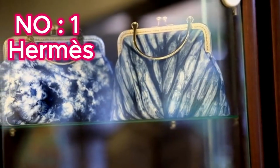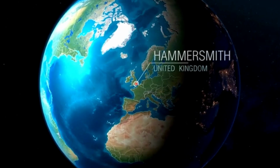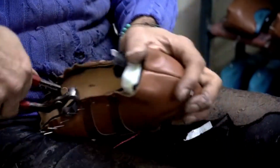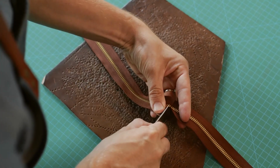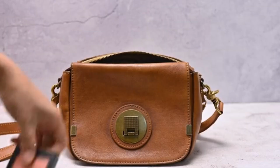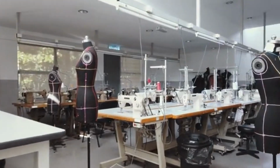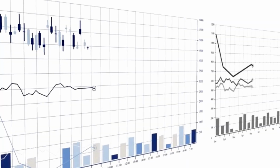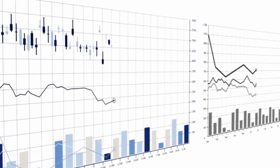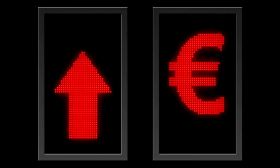Number 1 is not on this list because it is the most expensive. It is here because it is the only brand at global scale that has structurally refused, at every level of its supply chain, to betray the product. The Birkin 30 in Togo leather retails between $9,000 and $12,000, with French atelier labor audits and independent cost benchmarking placing manufacturing cost at $800 to $1,200, a markup of 8 to 12 times.